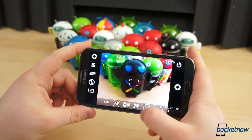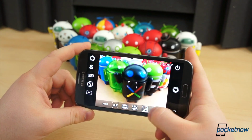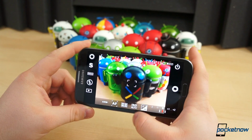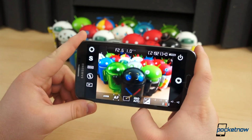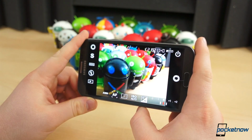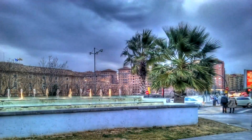Effects and filters are great from time to time, but sometimes there's a need for something a little more in-depth, maybe a little more serious, especially for those who miss the feel and control of a DSLR when they're using their smartphone to take pictures. That's where Camera FV5 comes into play. This application gives the user control over various settings that are generally automated on smartphones, such as ISO, focus mode, and light metering mode. It also incorporates features like intervalometer and exposure bracketing, which can create some awesome effects if you know what you're doing.